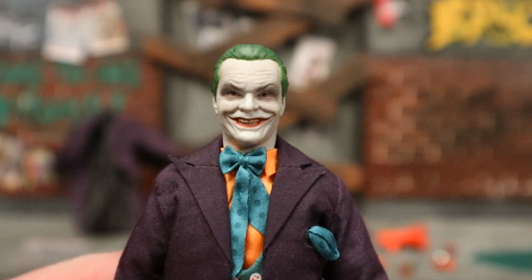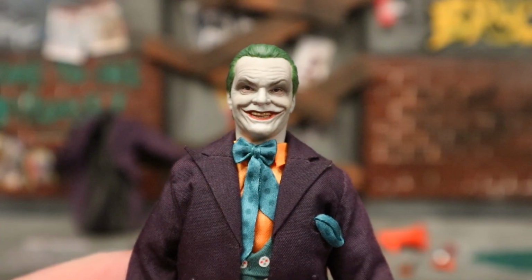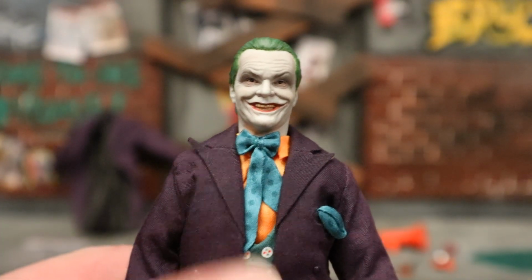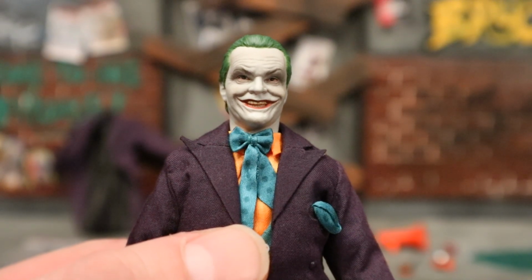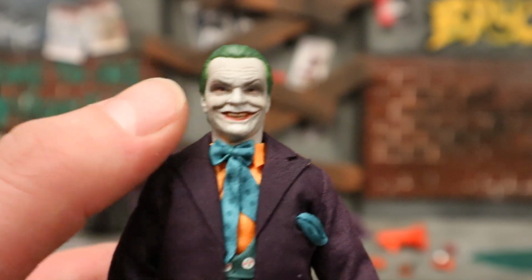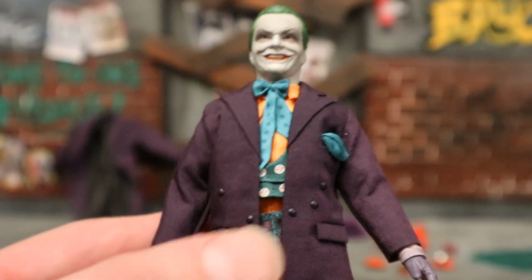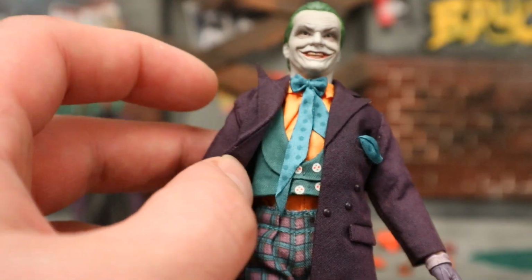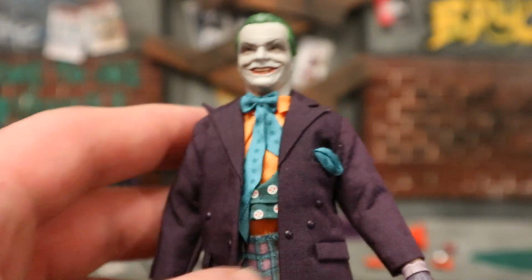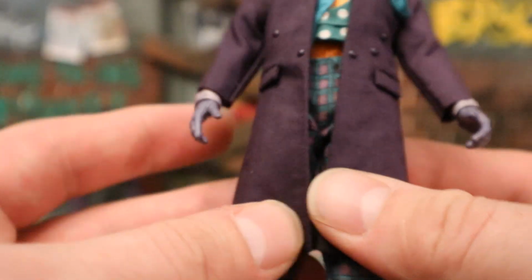Starting with his face here, I think the likeness is fantastic. It looks just like Jack Nicholson in that Joker. He's got the prosthetic sort of smile going on there, the red lips, the white face, the green slick back hair. All the sort of wrinkles in his brow. It looks amazing. As we go further down, the purple jacket. He's got a sort of teal bow tie, teal vest, orange shirt, teal handkerchief, those plaid pants, purple gloves. It all looks on point.